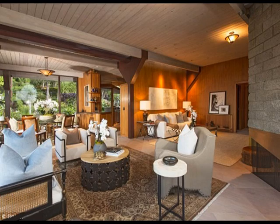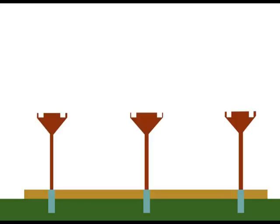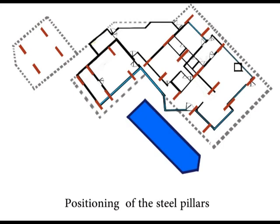To understand the function of these pillars, we must first take a look at the construction of the house. The first step in the construction process was to place concrete footings in the ground. Then a floor plate made of cast concrete was laid down over the entire length of the house. On this foundation, a series of prefabricated steel columns was placed. Here you see the positioning of all the steel pillars in the floor plan.